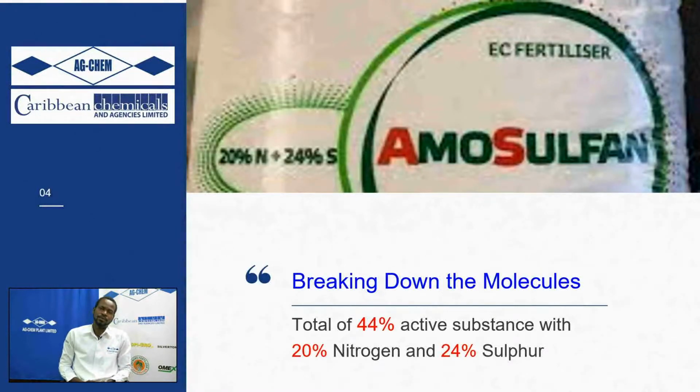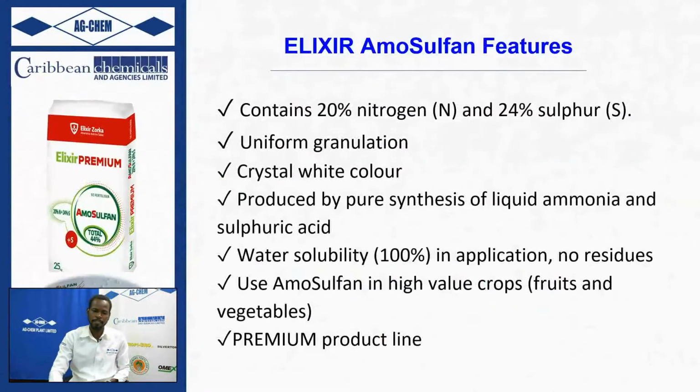So breaking down the molecule. With fertilizers, we want to understand what makes it. As you can see, the ELIXIR Amosulfan is comprised of 20% nitrogen and 24% sulfur. And let me go further into that product, because a lot of times home gardeners and farmers ask me what are the benefits of these elements? So let me take you further.